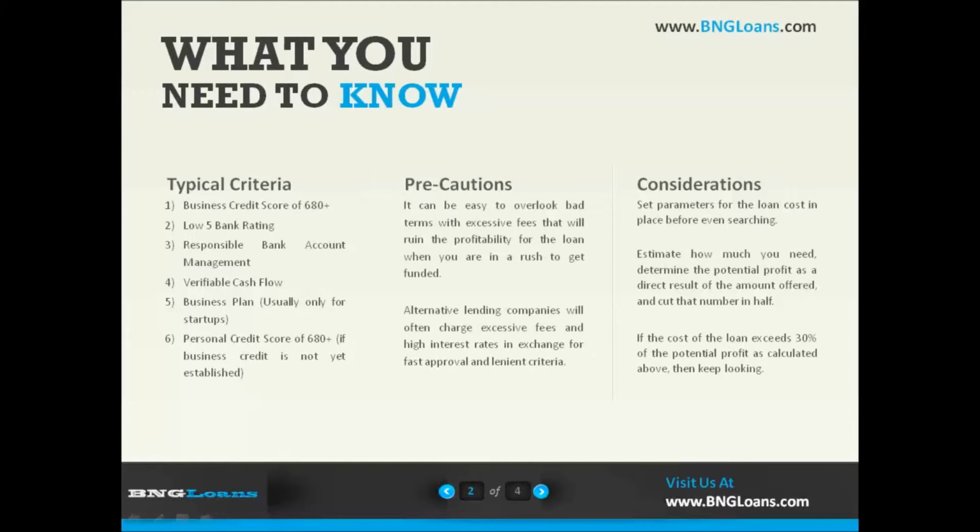And then for startups, you need to have a detailed business plan, and your personal credit score should be above 680 since the business credit is not yet established.